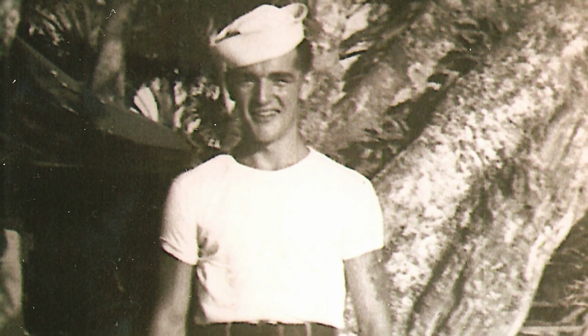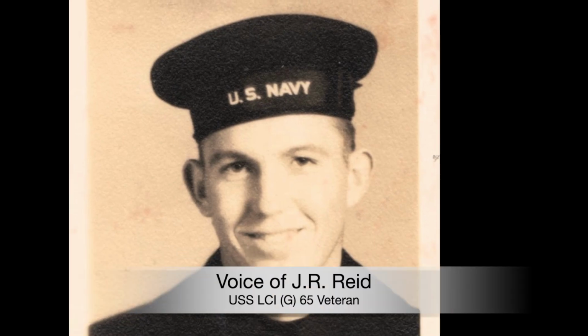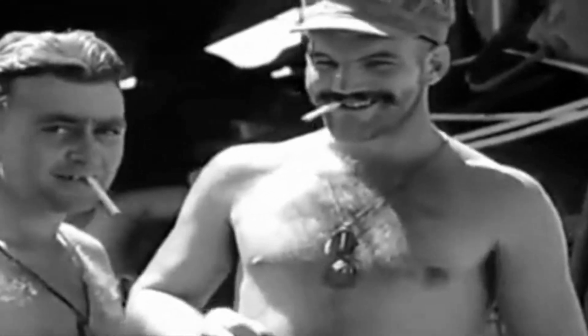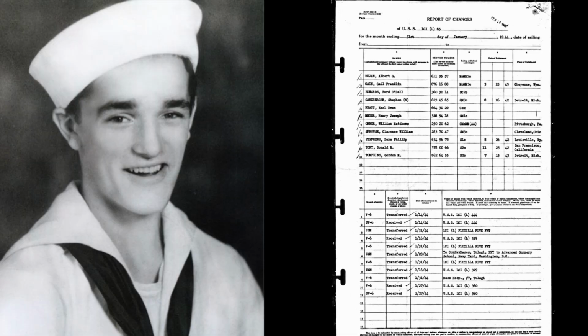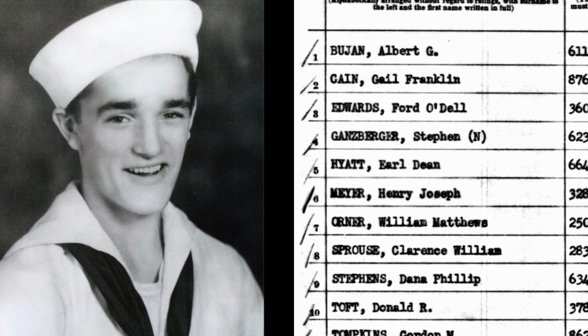Reid also remembered his shipmate, Stephen Ganzberger. I knew he was a quartermaster, and I'd see him coming through the chow line, and they had their group of friends, and a bunch of us were together a lot, but he came aboard on the 16th of January in '44.